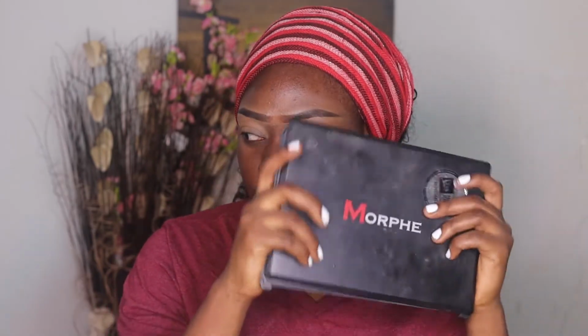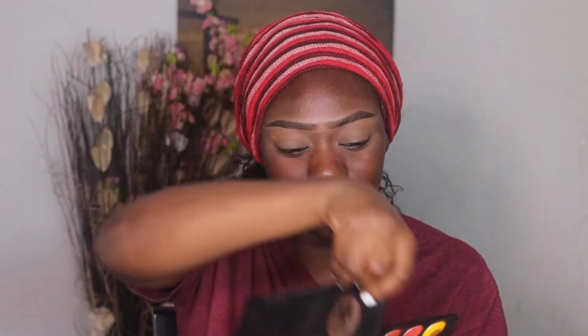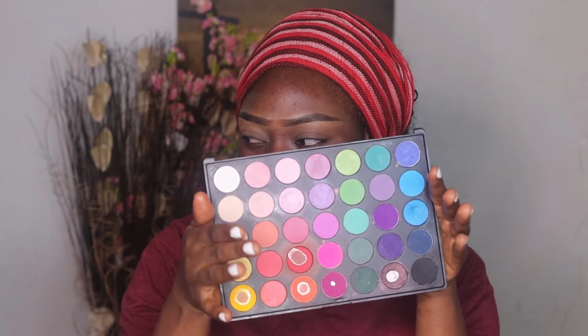Using this Morphe palette. I've used this palette so much that it looks like it's begging for help. Like, can I get it? I think I need to get a new one. Look at this, it's even coming apart, it's so crazy. That's how much I love this palette. I forgot the name though. Which name is this? Yeah, okay, this is the 35B palette. The Morphe palette is one of the best ones. I love it. Look at it. I've used it so much.